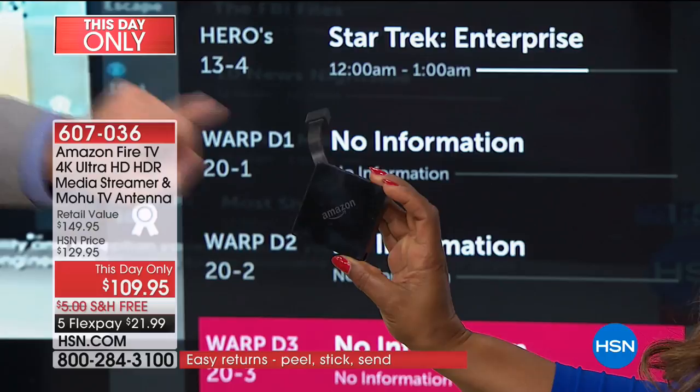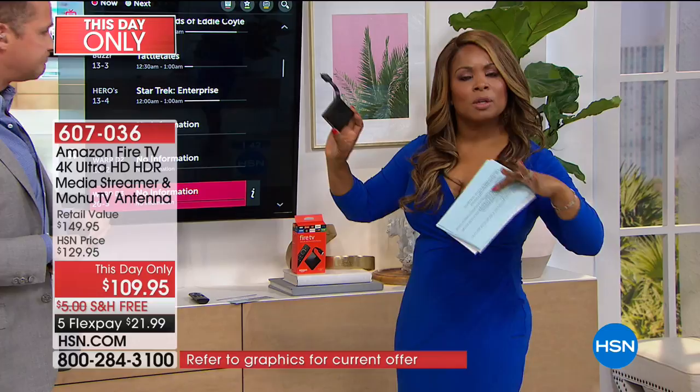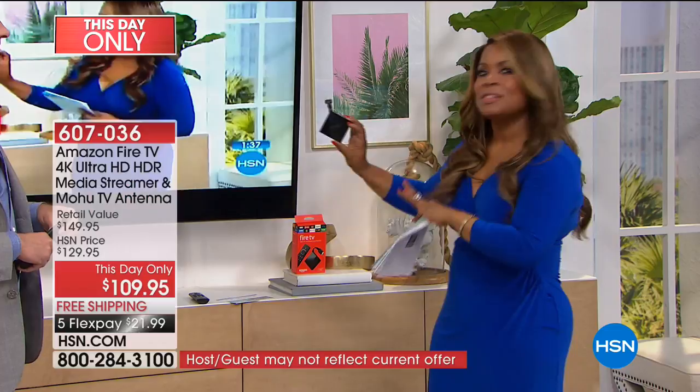This device, the Amazon Fire TV, I have sold before. So it's like a streaming device. This is a streaming device. And a lot of you are familiar, for example, with a Roku. It's similar to that, but it's its own thing. It operates very differently, but it's similar in that it offers you an opportunity to get content.